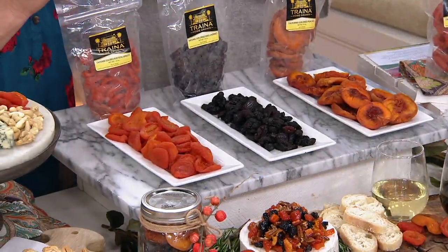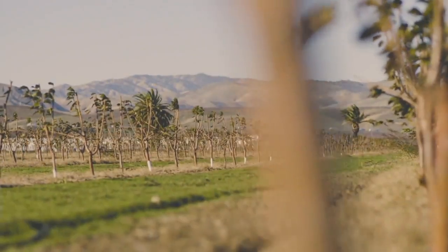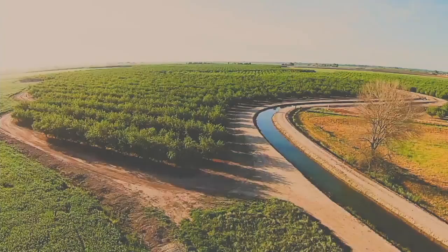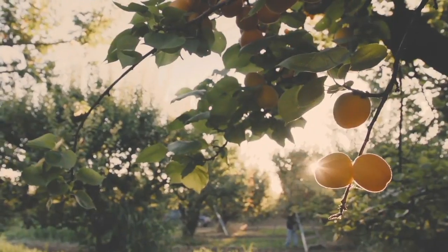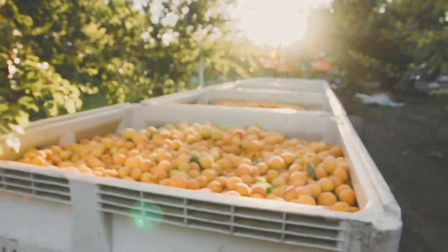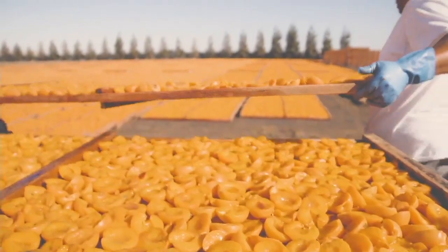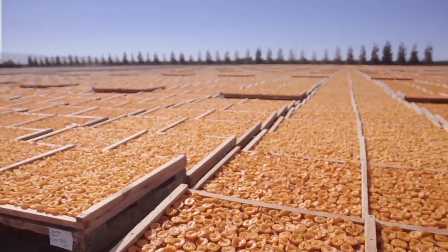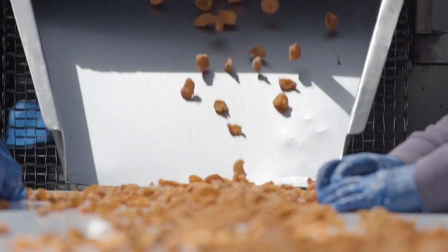We have a family video that we want to show, which takes us through the process. Talk to us about what we're seeing here. What you're seeing is we grow all of our own fruit. We own the orchards, so this allows us to pick the fruit at peak ripeness. And we all know that when fruit is fully ripened on the tree is when you get that really sweet, juicy, wonderful flavor.